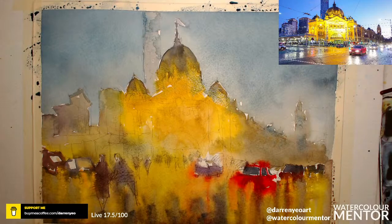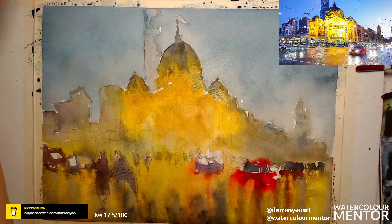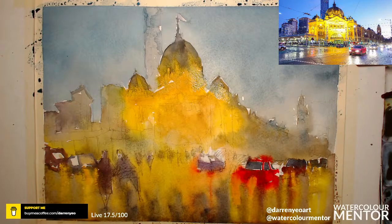Okay, fantastic. So I'm going to let this all dry and we'll get back to it. We're going to add in all the darks, but pretty much the first wash is done. And I think I've achieved what I wanted to achieve, just getting the colors, the brightness of the buildings and the reflections onto the ground. I think I've achieved that. So I'm going to give this a little dry and I'll get back to it in a moment.